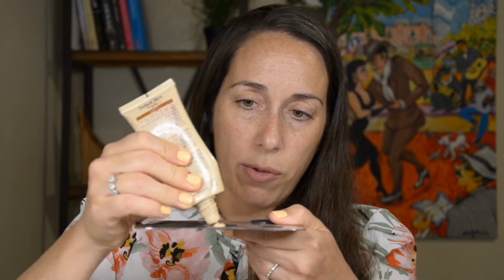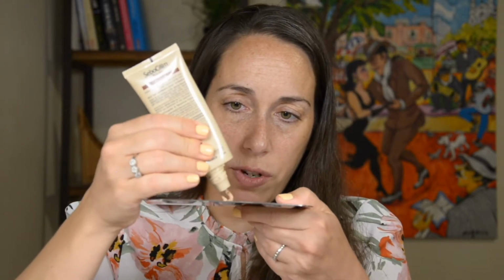So I have the light and I have the medium, and I'm just mixing them both on my palette right here. Just a little spot of that and something of that. Mix them evenly with my finger and go for it.